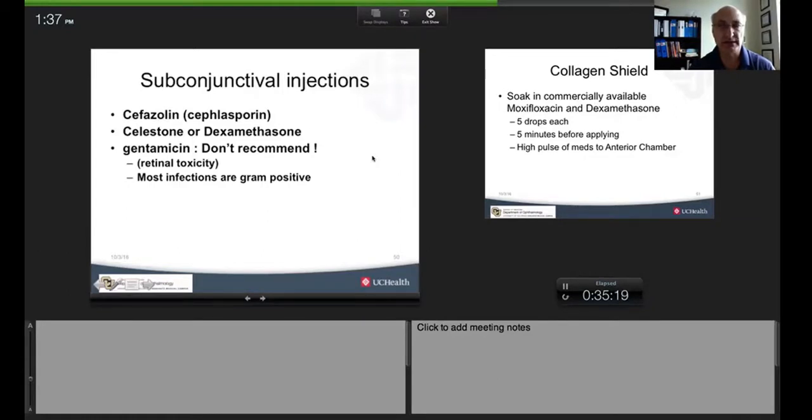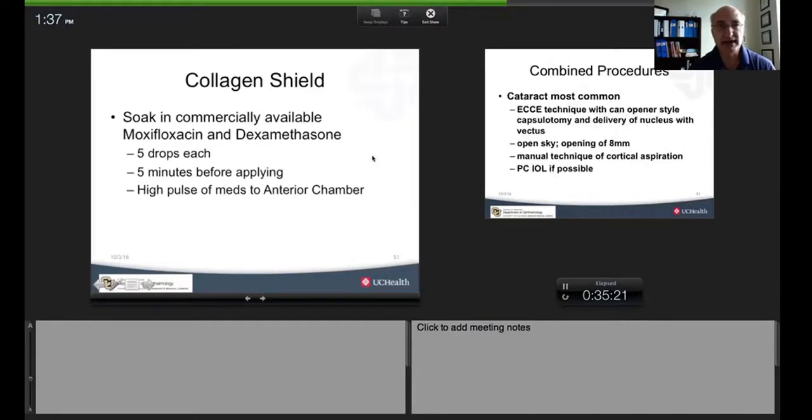necrosis and retinal toxicity. Another really nice way that I like is to just use a collagen shield soaked in moxifloxacin and dexamethasone. Put 5 drops of each of these in the solution. Make sure both sides of the collagen shield are covered. It delivers a very high pulse of these medications into the anterior chamber. So you patch the eye and leave the collagen shield on at night. I usually use a 12-hour shield, so by the next day it's gone.